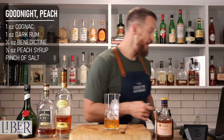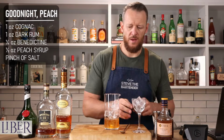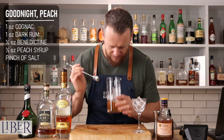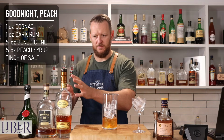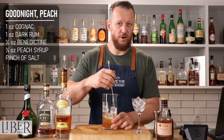Oh, that peach syrup smells absolutely wild. Like real stone fruit, peachy, floral, kind of honey vibes going on. And I think the honey vibes from the peach, the stone fruit, pair nicely with specifically the cognac, but also the Benedictine. I can understand how this flavor combination can come together.